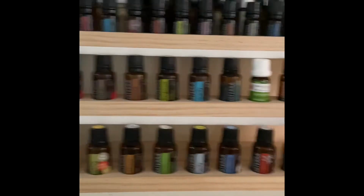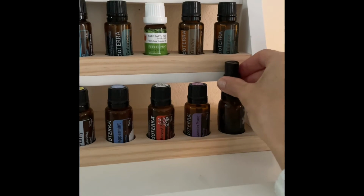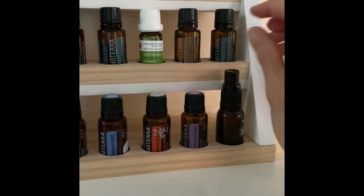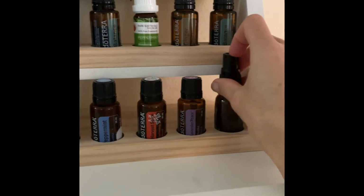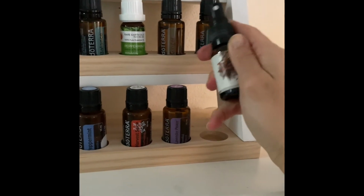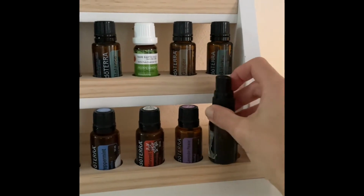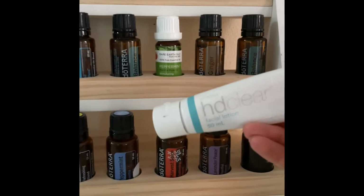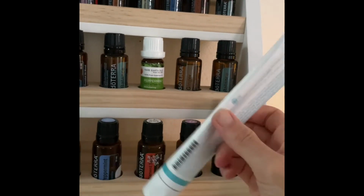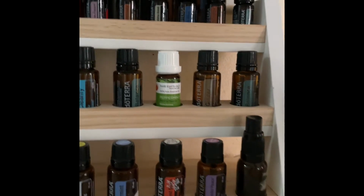So, and then this is my little oil set. All right, so let's go through it. I have a spare toner here, just like I created for the bathroom. The reason that I have it here is because sometimes my husband's in the bathroom and, you know, he's doing his thing and I want to get ready and get out the door. So then I've got all of my face care kit here as well. I've got the toner, and then I've got the HD Clear Facial Lotion here, which is light. It goes straight into my skin and I don't have to wait very long for it to be absorbed.